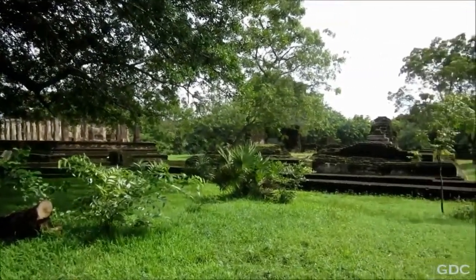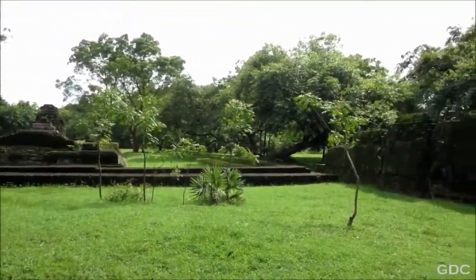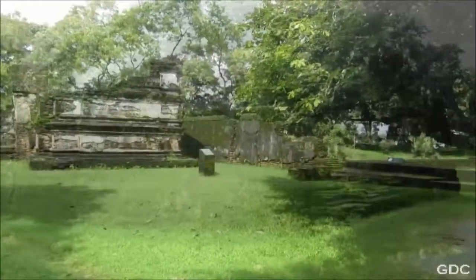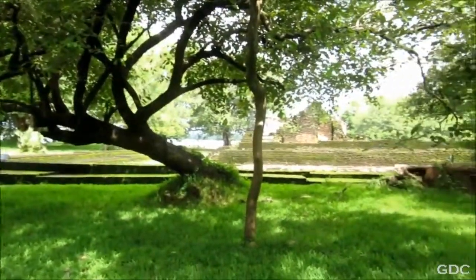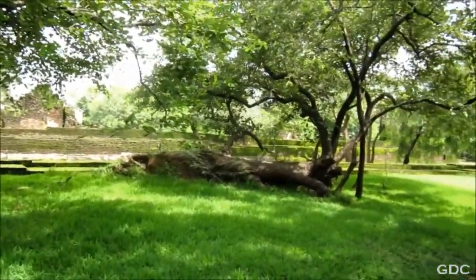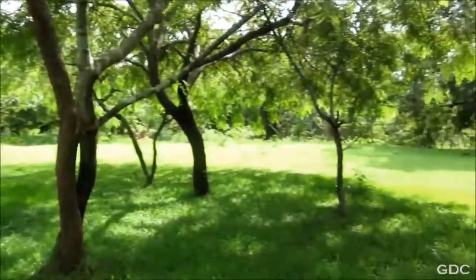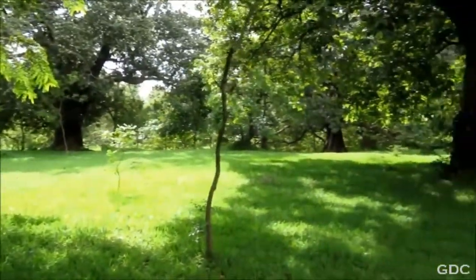The edifice near the audience hall of King Nissankamalla has not yet been properly identified. The white lime plaster on the exterior walls suggests that it may be the Dhavalagara, Dhavala meaning white, built by King Parakramabahu the Great. Views have also been expressed that it may be symbolic of the center of royalty. The present remains, however, suggest that it is a storied edifice with a cruciform ground plan.